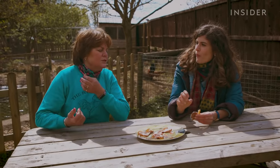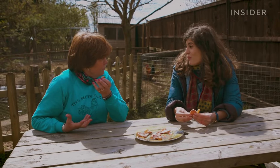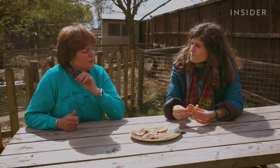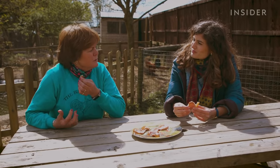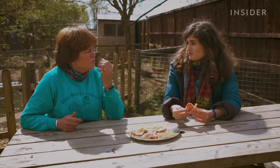And you'll notice also that we're eating the rind. It's edible. And that is because it's what's called supple-cured, and it's really just cured in a traditional way, and you can eat all of it. The rind is not chewy. No, not at all.